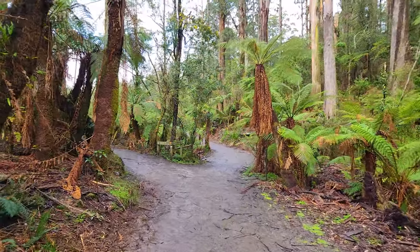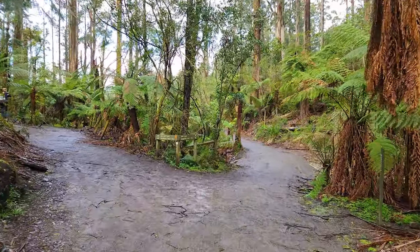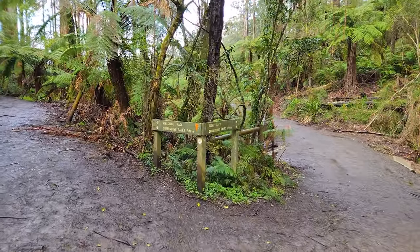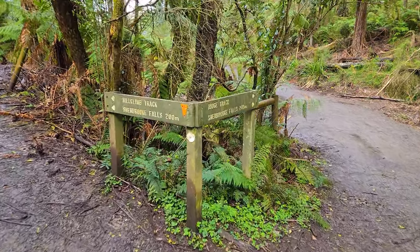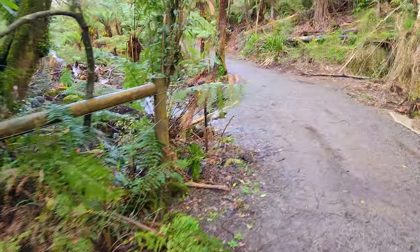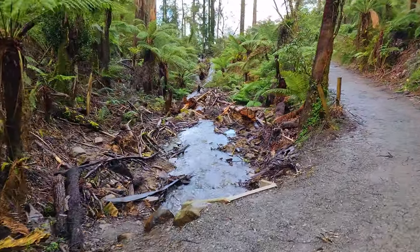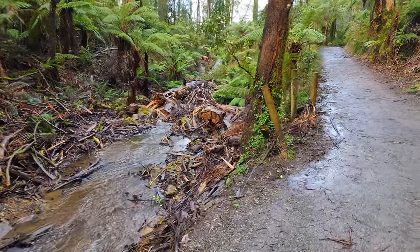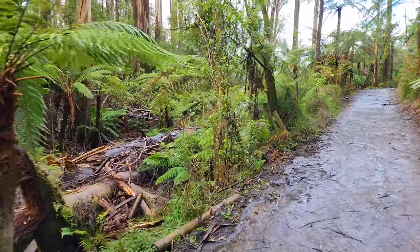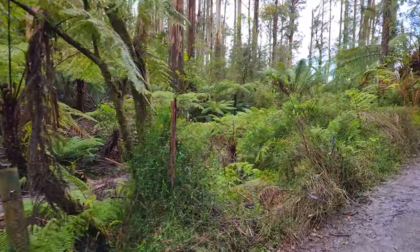Now, I think we can't be too far away now from these waterfalls. Sherbrooke Falls, here we go. That's got me curious as to which is which here. You've got two signages, both saying Sherbrooke Falls. So perhaps we'll try down here. Oh, look at that. Wow, isn't that so much like Jurassic Park? Oh, I see. Okay, so this side is one side of the viewing of Sherbrooke Falls, where I'm walking up to now. And then there's another side where you can also look at it, so that makes sense.